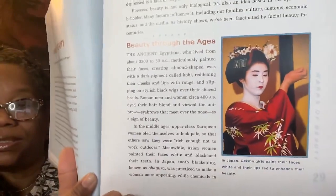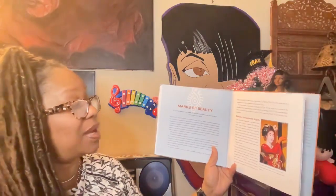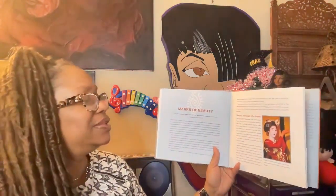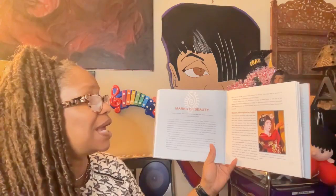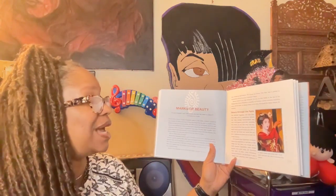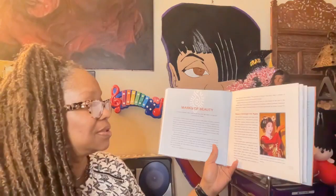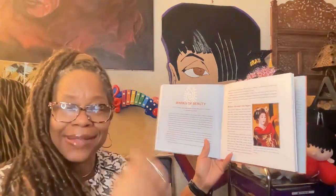Beauty through the ages. The ancient Egyptians, who lived from about 3300 to 30 BC, meticulously painted their faces, creating almond shaped eyes with a dark pigment called kohl, reddening their cheeks and lips with rouge, and slipping on stylish black wigs over their shaved heads. Roman men and women circa 400 AD dyed their hair blonde and viewed the unibrow, eyebrows that meet over the nose, as a sign of beauty. I knew I thought those were cute. When I see guys with the unibrow, I think it's so cute.